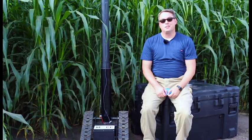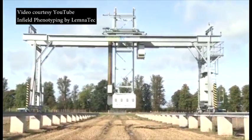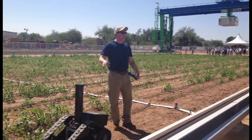Its real advantages are its mobility. We can pack it in a case, the case that you see I'm sitting on. There are other robots that may be fixed in a field and cost significant amounts of money. So we're talking costs in the thousands for the robot with the same capabilities that the larger in-place systems have that may cost in the millions.